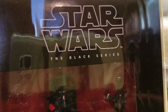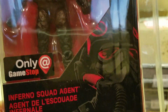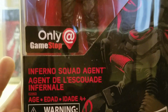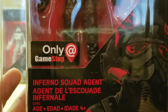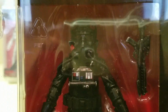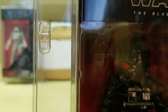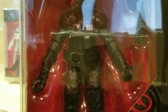Next, this is another excellent one. This is a GameStop exclusive. I'm sure overseas they had it at Game or one of the UK game shop retailers. But this is for Star Wars Battlefront 2, the video game that came out last November 2017. This is Inferno Squad Agent. This is basically a repaint of the TIE Fighter pilot, but he's got kind of red eyes and some red trim. Blacked Out Ewoks has a really, really nice comparison of the original TIE Fighter pilot versus this one.